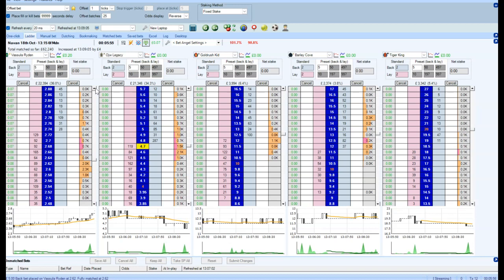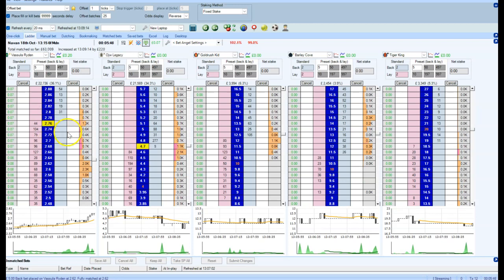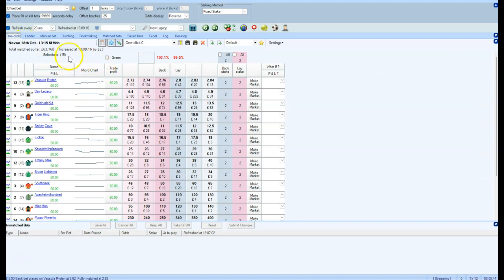I don't want to overwhelm you right now, but I want to talk to you about the most basic concept, and that is the balancing of the book. Now, you can see you've got 15 horses here, and the book is sitting between 102% and 98%.